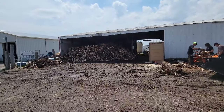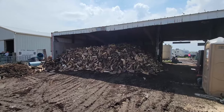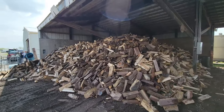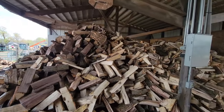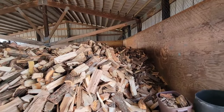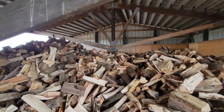So this was only about, I guess, maybe 45 minutes ago where we were in here when Jay was pushing the pile. This whole stall is full now. This is awesome that we've split this much wood. We'll call it an hour.